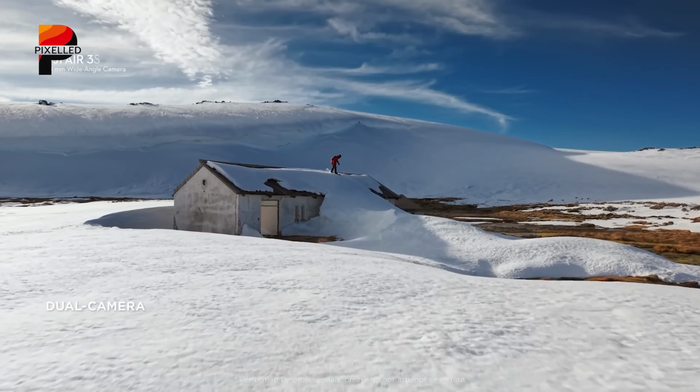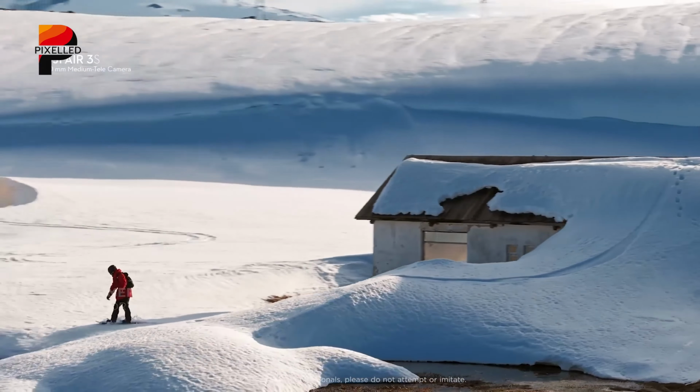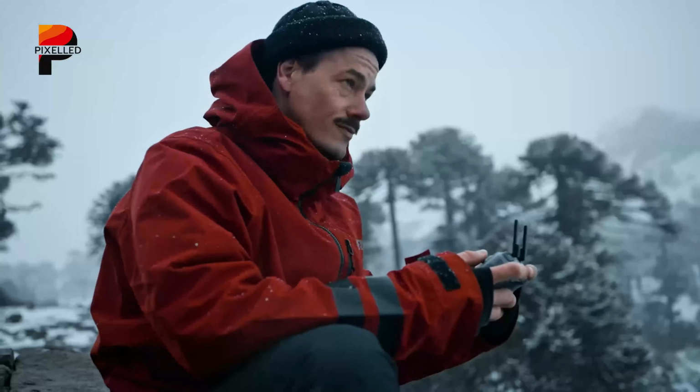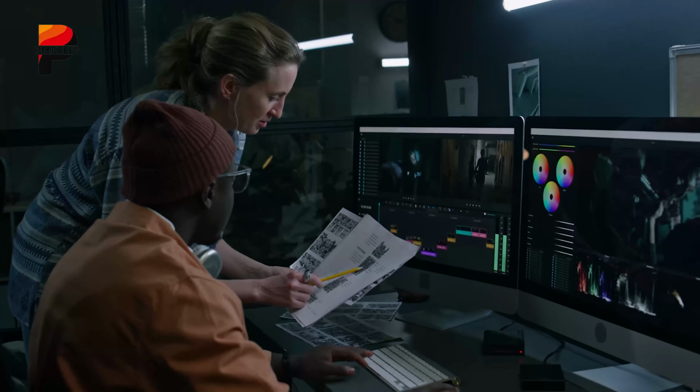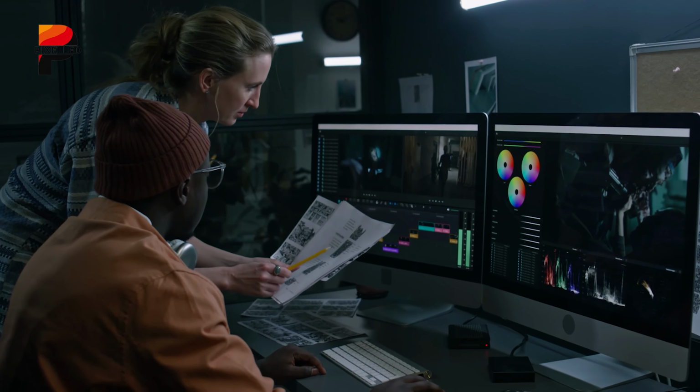Then there's the 6K question. If the Air 4 supports 6K video, as multiple leaks suggest, it would outpace the Air 3's 4K/60 FPS capabilities, offering creators more flexibility in cropping and stabilization during post-production.